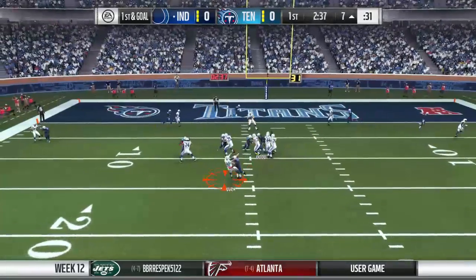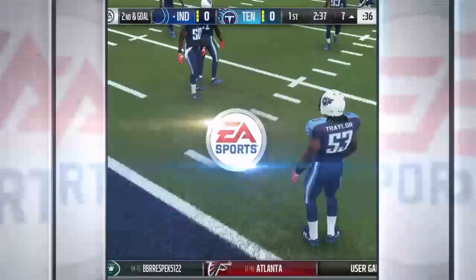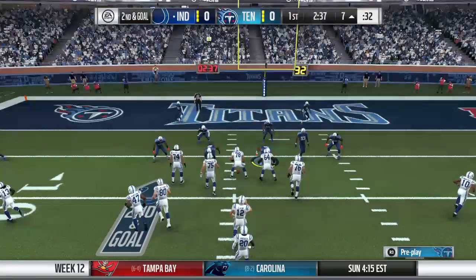From the gun, here's Locke. A hit as he throws there, incomplete. T.Y. Hilton, the intended receiver. That'll bring up 2nd down. Just play after play after play on this long drive for the offense.